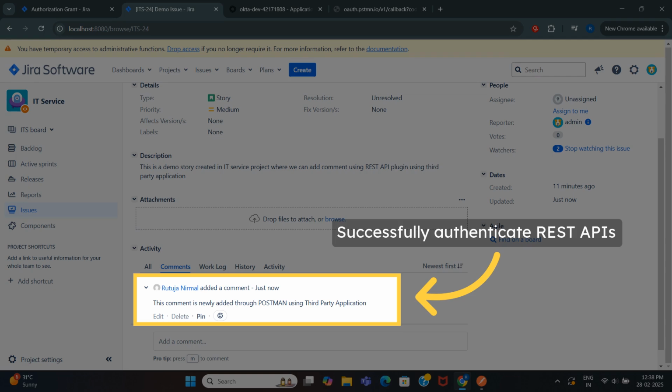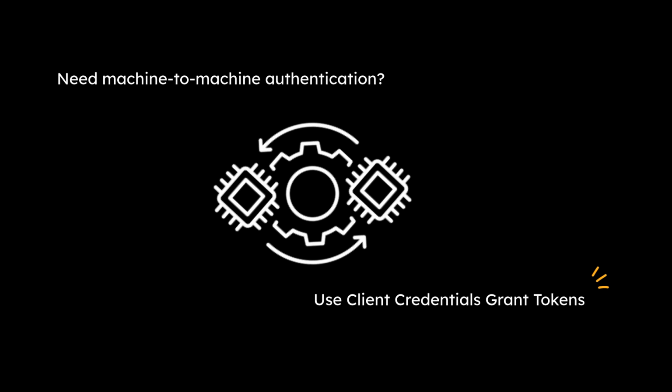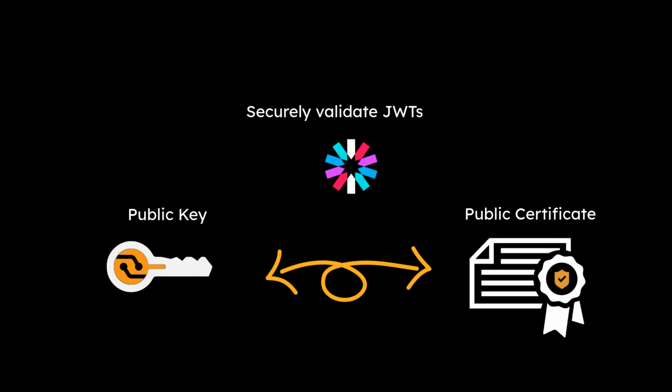And voila! We just added a comment using the REST API with a third-party access token. Need machine-to-machine authentication? Use client credentials grant tokens. Or securely validate JWTs with public keys or certificates.